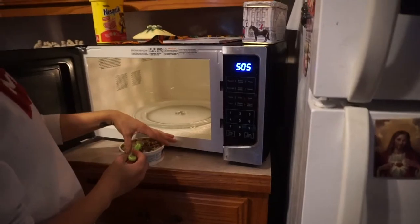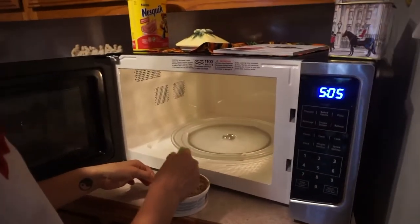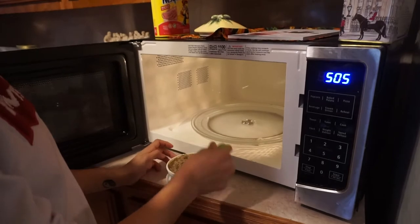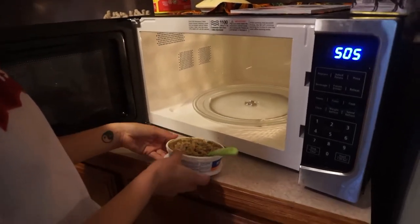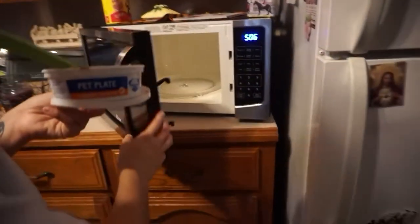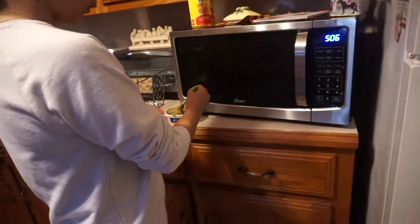Usually this size is only a half portion. If you were to go to the Pet Plate Instagram, they have bigger containers that are full size. I only wanted the smaller size because Daisy didn't eat it all. She's very picky, so I mixed it with her other foods. Right now, I'm only going to give her half of this.